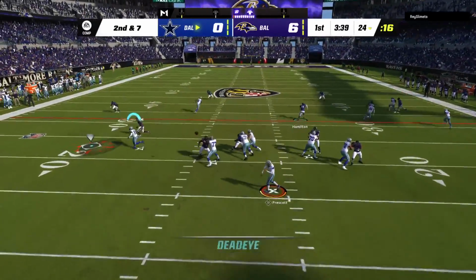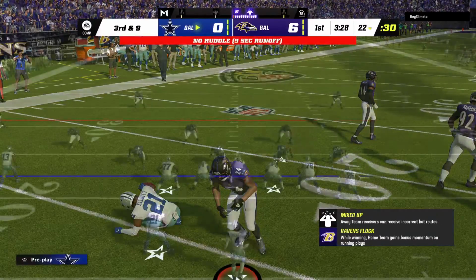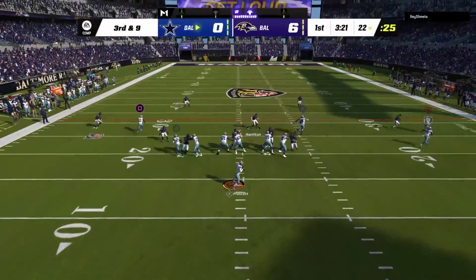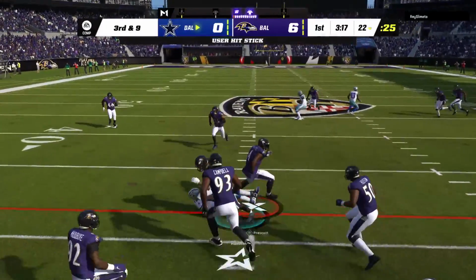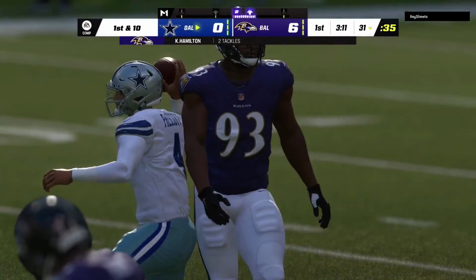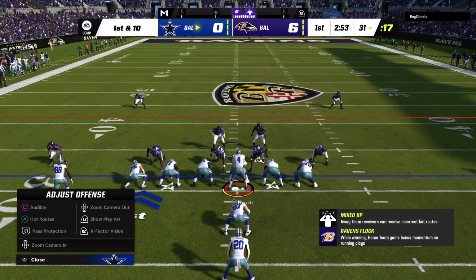From the 24, Prescott. He'll get this out wide here to Elliott. And he is going to lose yardage here. They'll come to the line here needing 9 yards to pick up the first. And he is going to get the first down as he covers up after a pretty good shot there. 9 yards that time. Line of scrimmage, the 31 now on 1st and 10.